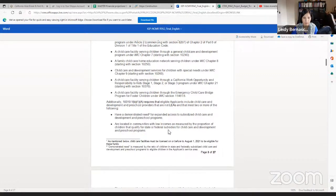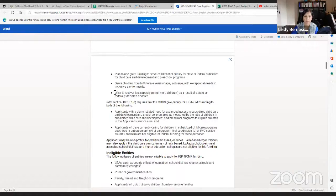Guide them. And plus, the area. Like the first time when I made a video, I showed all of you guys how to identify your zone and where you have tier 1, tier 2, 3, and 4, and the levels of the needs. If you saw my last video, you're gonna see that my city is kind of in a desert, a childcare desert. And also you need to have a plan to make sure that you're going to serve children that qualify for the subsidy. They want you to have subsidy children. So if you don't have that, I don't know if you will be able to qualify for this. Serving children from birth to 5 years old, inclusive, also with special needs and inclusions, wishing to recover lost capacity and enroll more children as a result of the state or federal declared disaster.